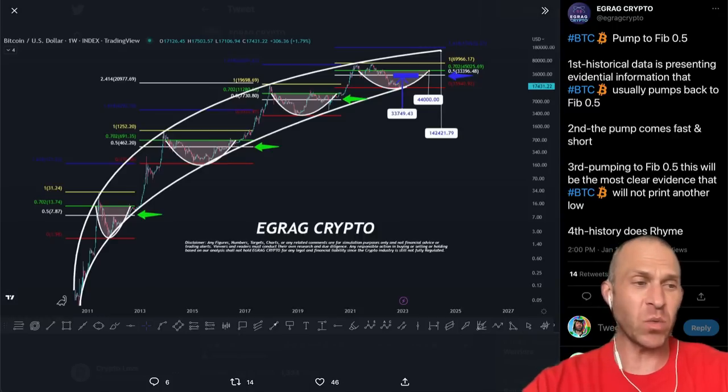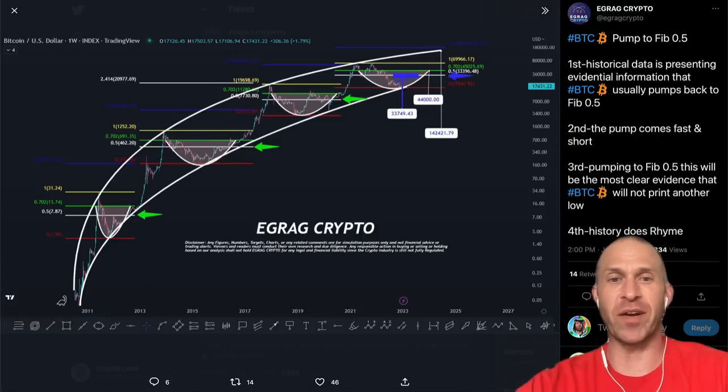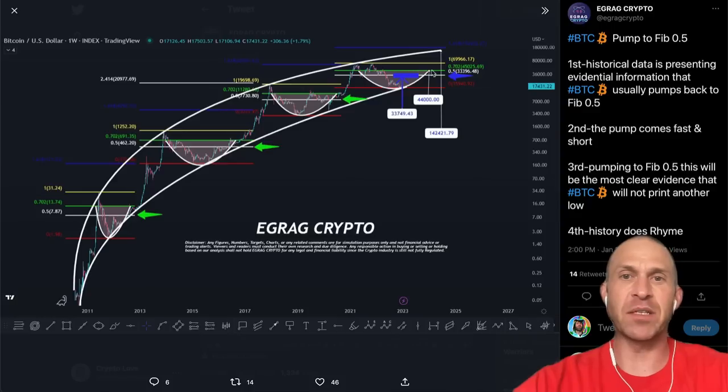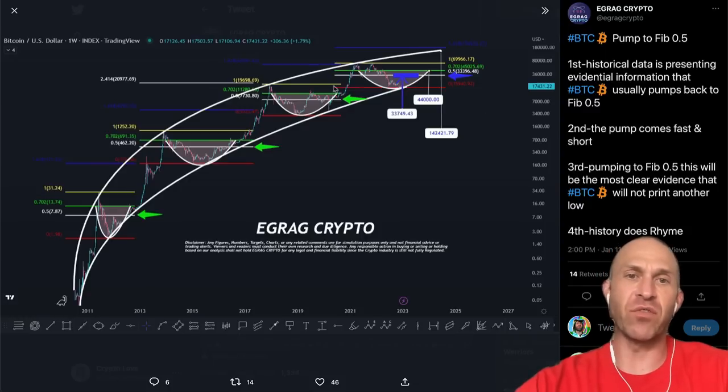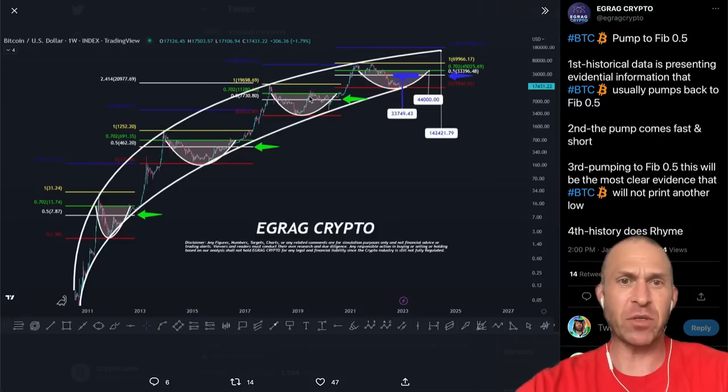Where to, and what would confirm it? Well, how about this chart right here? We can see Bitcoin's pump to the 50 fib, and the 50 fib right here is this white line right there. Again, in many different charts, the 50 fib, the white line. We can see Bitcoin in its parabolic trend has a bunch of cups within this trend, and the first historical data is presenting evidence that Bitcoin usually pumps back to the 50 fib. We can see each time previously, Bitcoin pumped back to the 50 fib. You can see it was resistance here, came back down before it broke through again. It was resistance here for a while before it broke through. And Bitcoin actually broke through at this time and then found support upon that 50 fib.